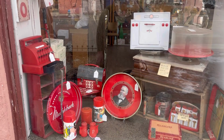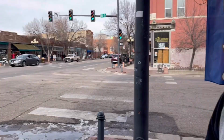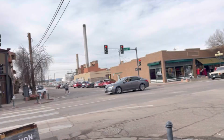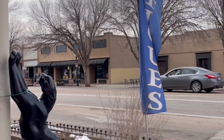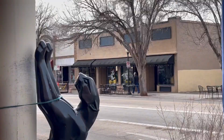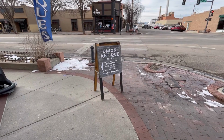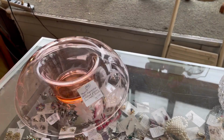Okay, bye. Hello, hello. Here we are in downtown Pueblo. Kitty, kitty, meow, meow. It's a big boy. We can't pick yet. Why? Coffee. We have to go get coffee. Oh, remember? We need to head over to the Sacred Bean. This coffee place has apricot mochas and pretty much any flavor that you could ever imagine of deliciousness. So we're gonna go get a coffee. And then we're coming back to look at the things at Union Antique Mall. Must get caffeinated.